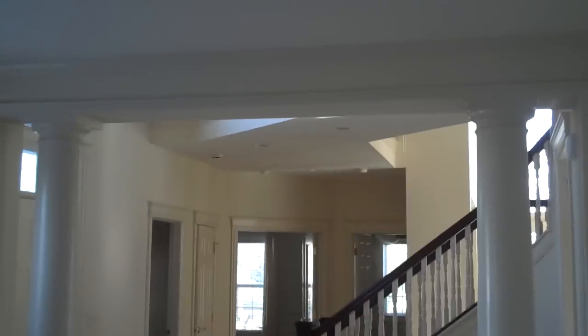Off of the formal living room, crown molding is beautiful. Lots of detail, like I said, in this custom-built home in New Albany.